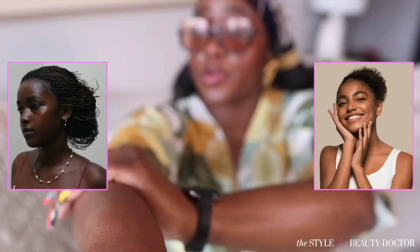Now listen, Black and brown skin can burn too, okay? Trust me, it's happened to me even with sunscreen on. Some places the UV index just be hiding in the mud. And especially if you're traveling this summer, you might not be used to that.